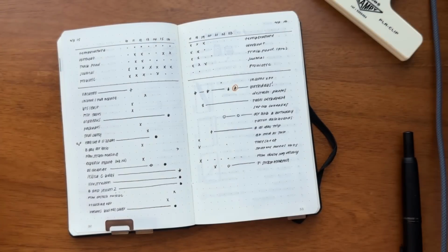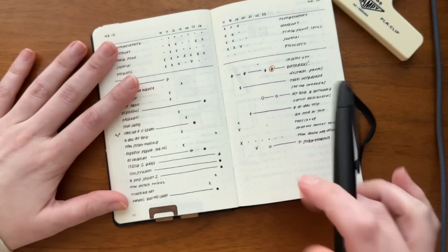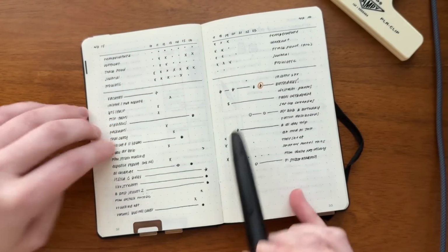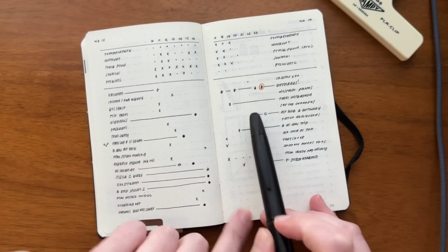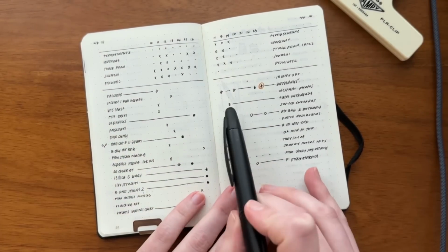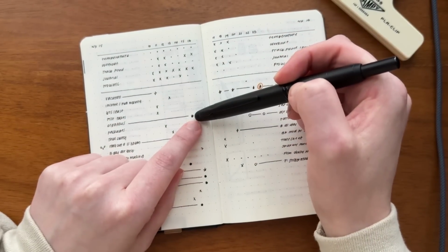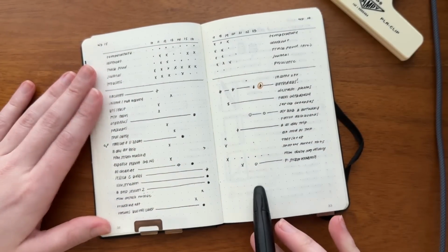Where it looks a little bit complicated is what happens with all the lines here. So the lines are events typically. I use a circle for events, and once the event happens, I fill it in with ink so I know that it's passed, and I draw a line to that event because it helps me triangulate what the date of that event is much faster. So really that's the only purpose of the lines.